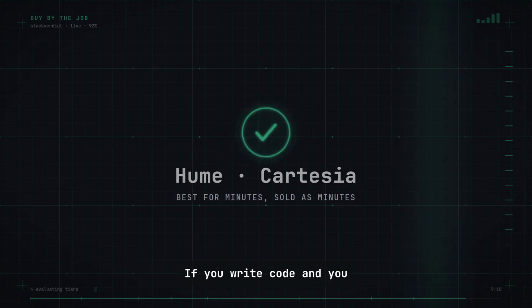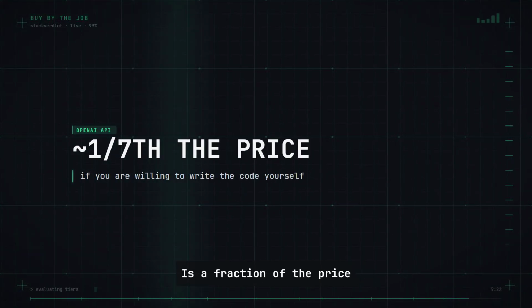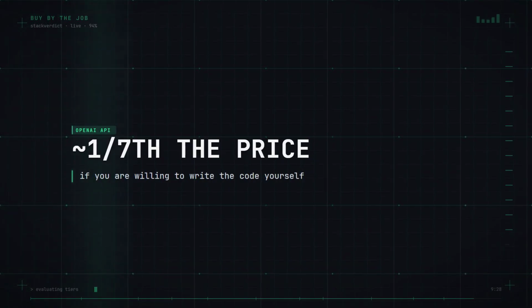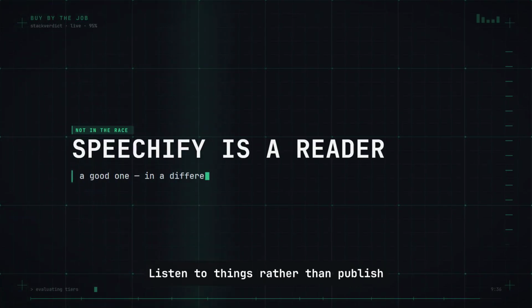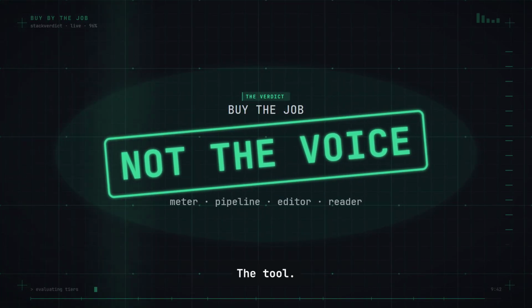If you write code and you are doing volume, the OpenAI API is a fraction of the price of everything else on this list, and you will earn every cent of that saving back in plumbing. If the voice is one step inside making a video, buy Descript and stop comparing cents. And if you mostly want to listen to things rather than publish them, Speechify was never in this race. So pick the category, then pick the tool.